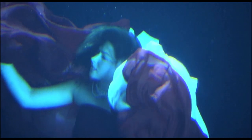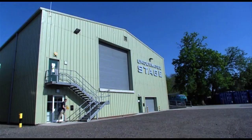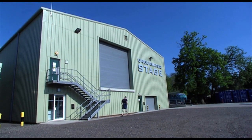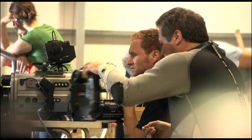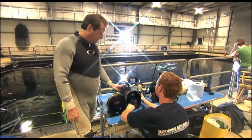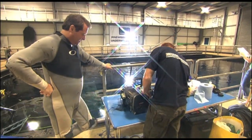If a director needed to film an actor underwater outside the studio, it would take a very long time, and it could be dangerous. Directors would prefer to film in conditions which they can control. And at Pinewood, there's an underwater stage. This was the first permanent underwater stage in Europe. It's 6 metres deep and contains over 1 million litres of water.